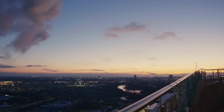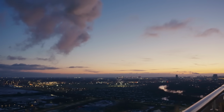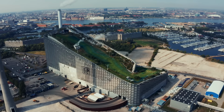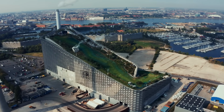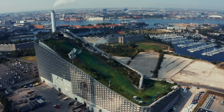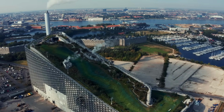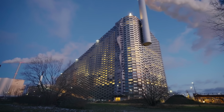Copenhagen has been burning their trash into electricity and district heating for over 30 years. CopenHill is the upgraded version, taking all the learnings from the first power plant and putting it into this. So altogether, this can be one of the solutions of solving the world climate crisis.